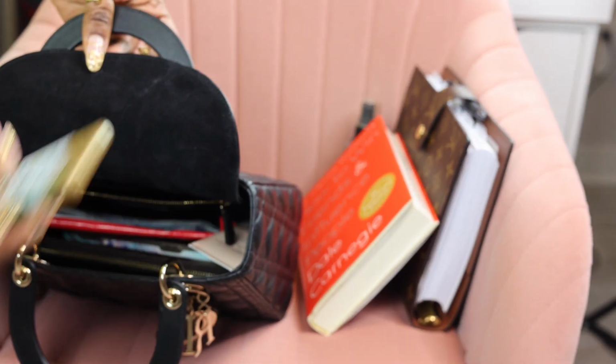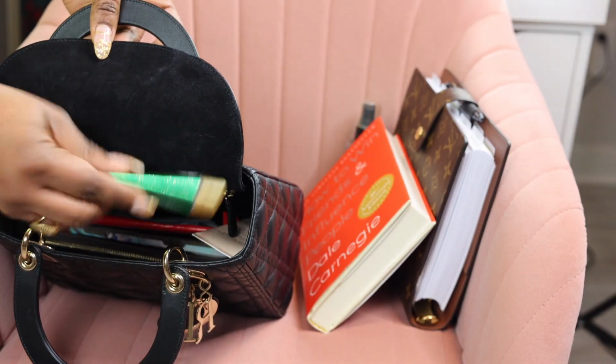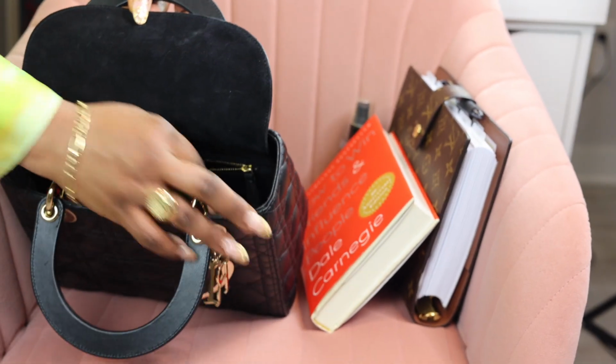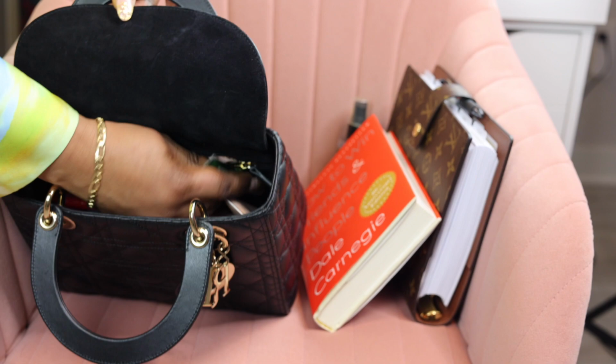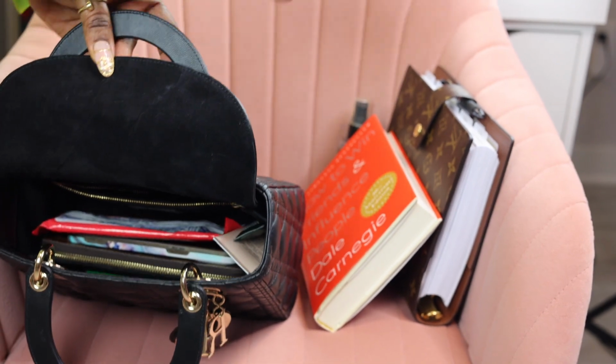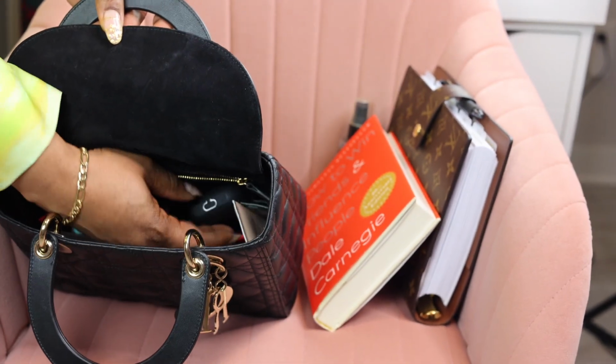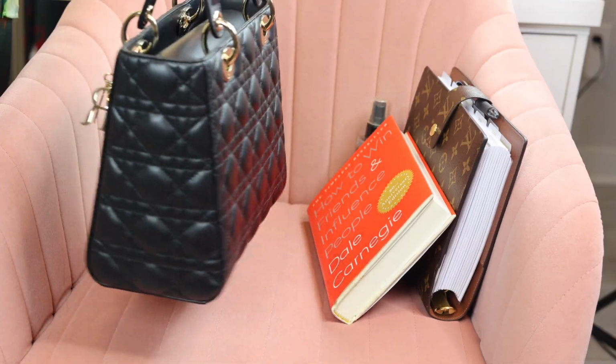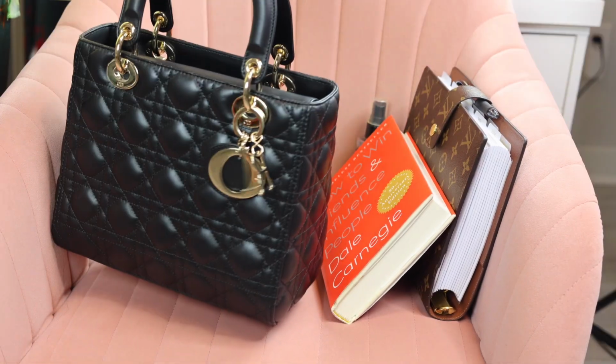A lipstick, lip gloss, depending on what I'm wearing on the day, but I usually have lip gloss on me at least. Then I put that here as well, and it goes right into it easily. Then my AirPods, I'm able to fit right into it easily as well. So this is what the inside looks like, and the shape of the bag remains intact without changing at all.